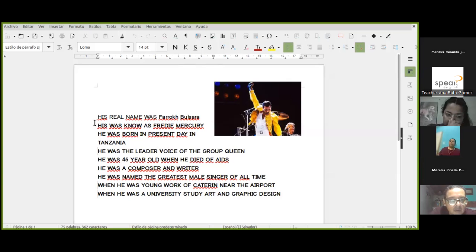Yes. Okay. His real name was Farrokh Bulsara. He was known as Freddie Mercury. He was born in present day Tanzania. He was the lead voice of the group Queen. He was 45 years old when he died of AIDS. He was a composer and writer. He was named the greatest male singer of all time. When he was young, he worked in catering near the airport. When he was at university, he studied art and graphic design.